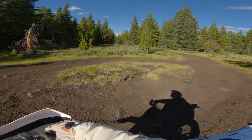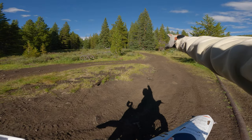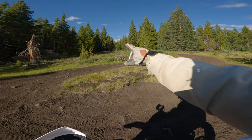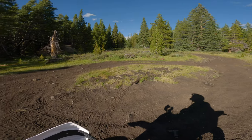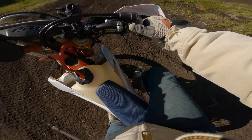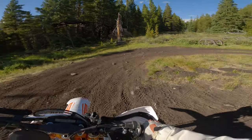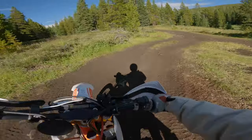Over here, there's an old corral where they had the mules or horses or whatever. There's some more flywheels right there. Really cool. Got no brakes. All right. Hillerton.